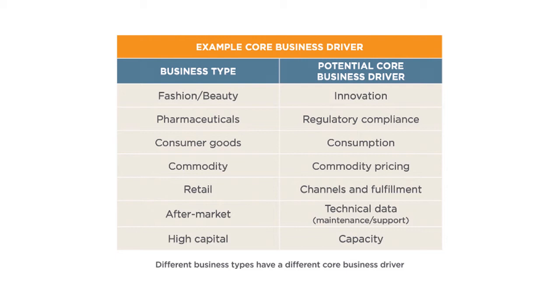In fact, most of the supply chains that we interface with use monthly shipments for that core business driver. And this is the first assessment and analysis you need to complete. Because from my point of view, the monthly shipments could be the core business driver, but frequently is not.